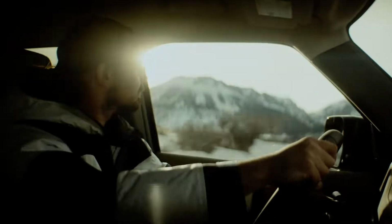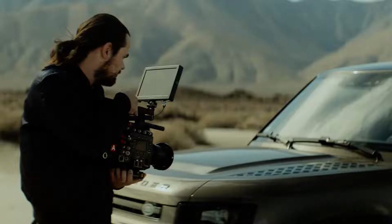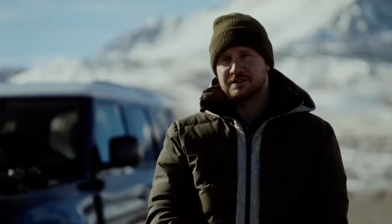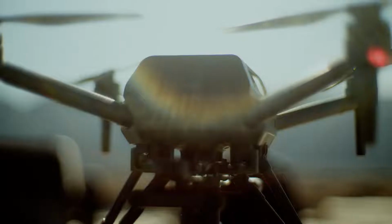My name is Alexander Alexandrov, and I'm a director cinematographer. My name is Grant Boutiette, an aerial cinematographer. I'm out here in the beautiful Sierras. We're here to test the full lineup of the Sony cameras and the new Airpeak.